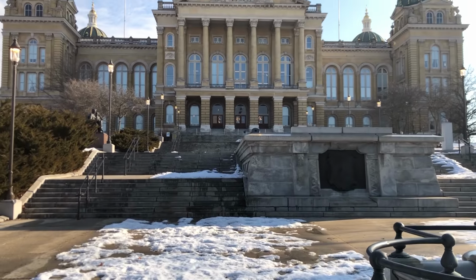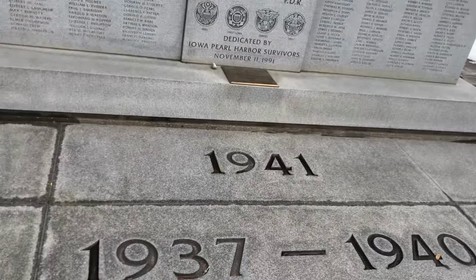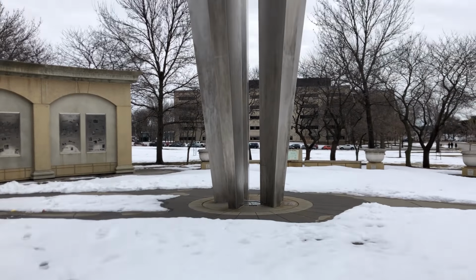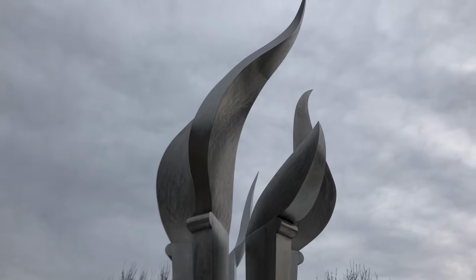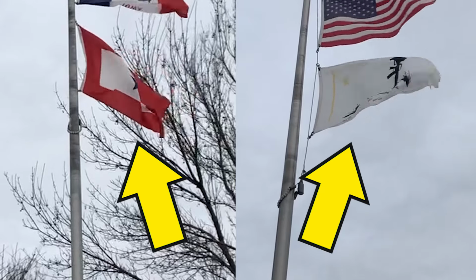All right, next up. After I went on a tour of the Iowa State Capitol, I noticed that they had a little memorial to the Second World War set up in the park behind it. The centerpiece was this big metal torch thing, and around the torch they had 4 flags: the US flag, the Iowa flag, and these 2.